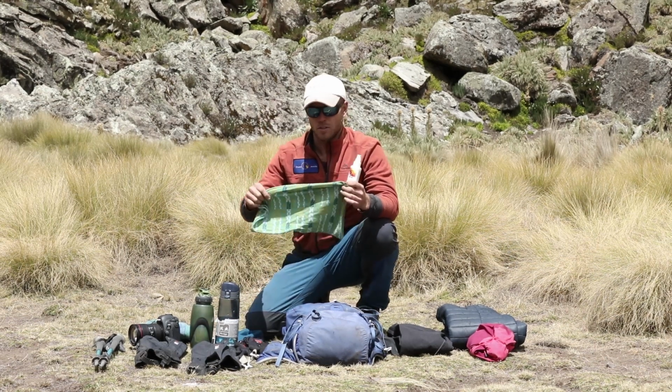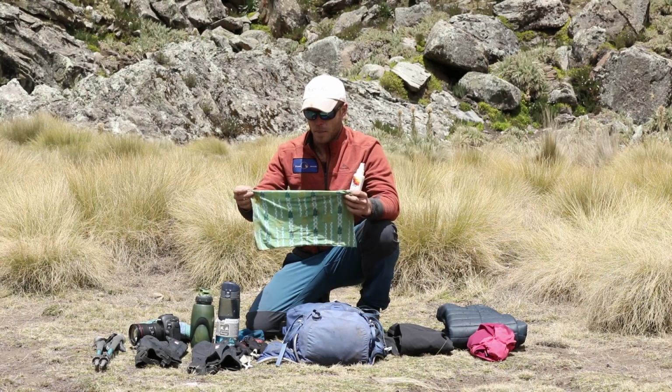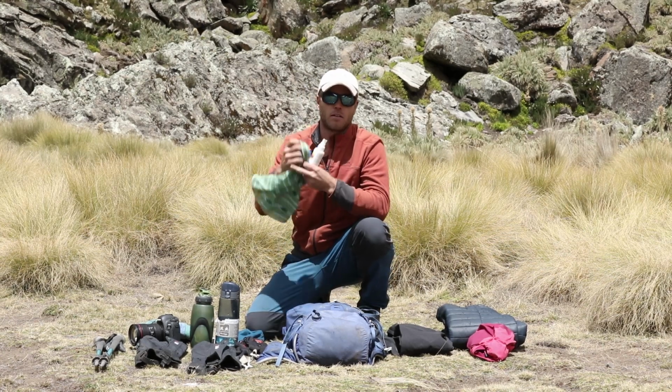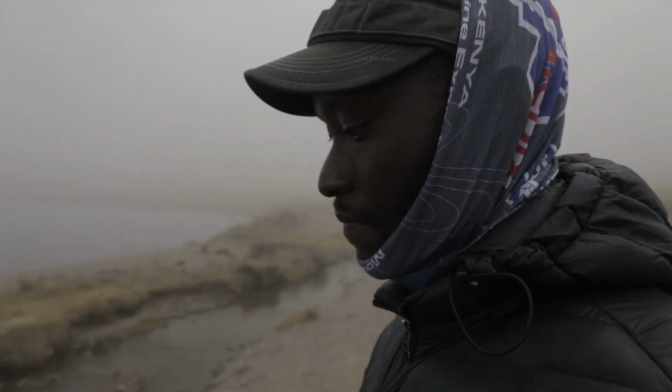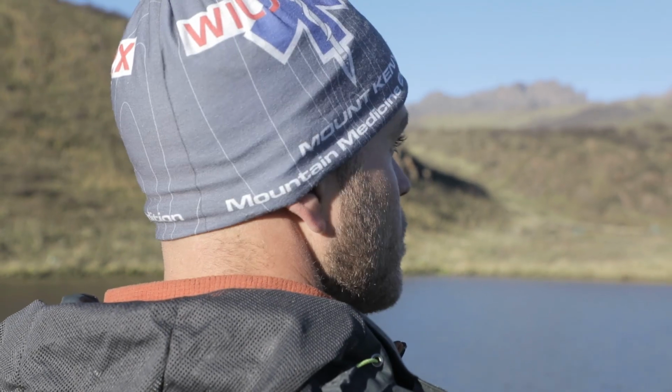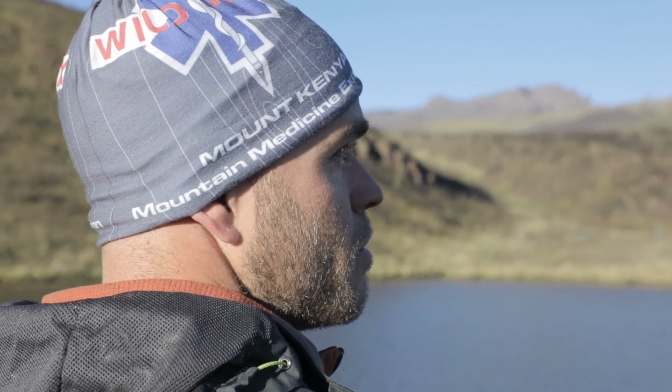Buffs are really, really important. You can never actually have enough of these. You can wrap them around your neck to keep the sun off the top of your neck, or you can even use it as a makeshift warm hat if you're on your trek and you don't really want a thick warm hat.